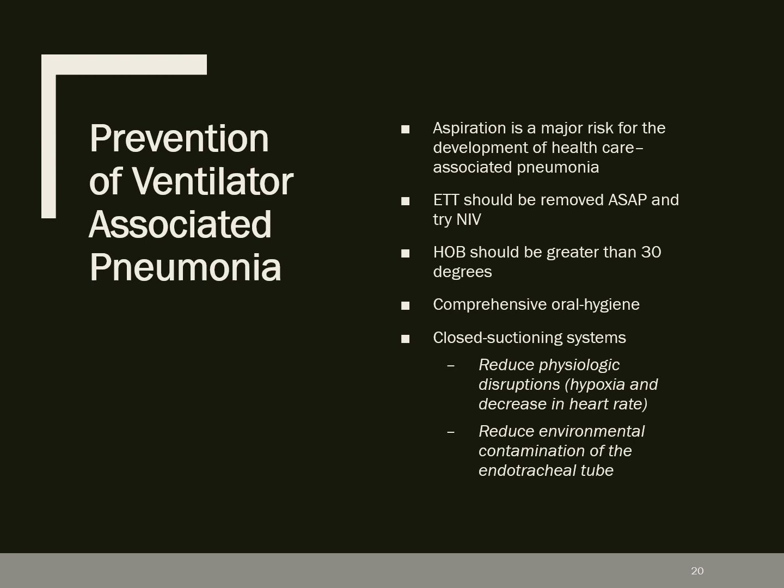So all of these factors speak to the fact that you need a closed suctioning system, and you should suction when needed. Don't just do it every two hours or every hour. Make sure you do it when the patient needs it.